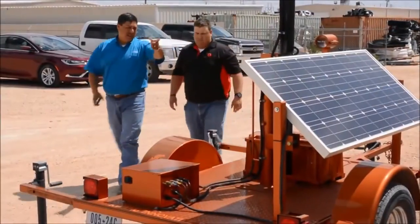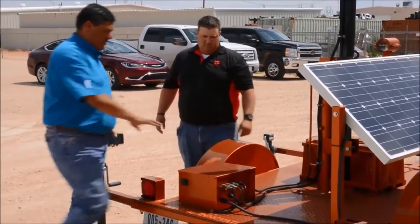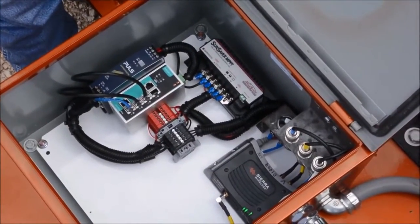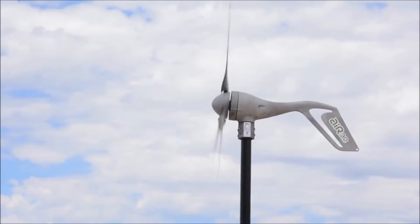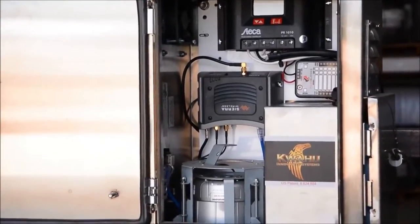We designed all our systems around a solar-powered platform with solar panels, charge controllers, and batteries, allowing us to place these systems anywhere there's sunlight. We're even designing our own wind turbine, allowing us to generate power using the wind, supplementing our solar applications. The KW1A is contained in a small IP66-rated NEMA enclosure.